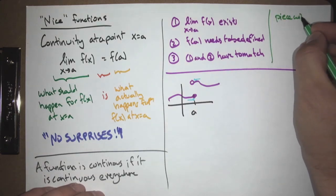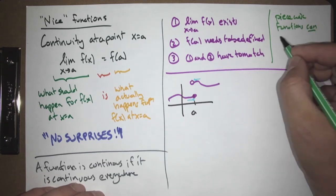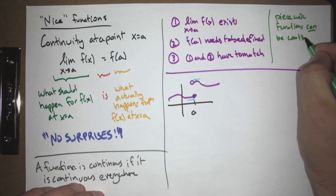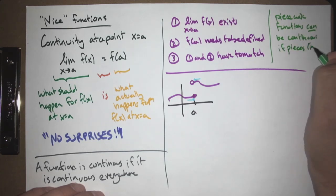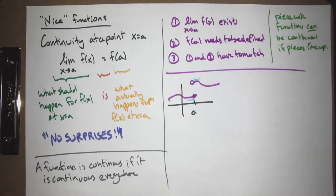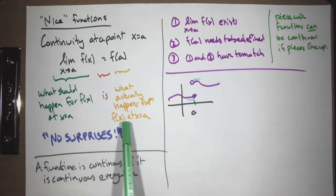Piecewise functions can be continuous if the pieces line up. Now, I didn't mention this, but sometimes people talk about continuity. They say, oh, continuous functions are functions where you don't have to lift the pen or the pencil. And that's actually not a bad way to think about it, because essentially, with continuous functions, what you think should happen is what happens.